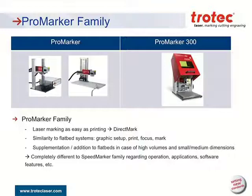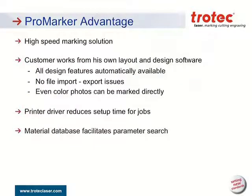The ProMarker is completely different than the SpeedMarker family regarding your operation, the applications you can do, and your software features. What is the advantage with the ProMarker system? We have a high-speed marking solution. Our customers can work from his or her own layout and design software, which means that all your design features are automatically available to be sent over to the laser system. By using your own software, there's no file import-export issues.